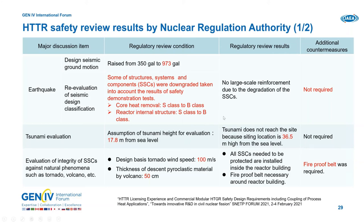And then, if not successful, that's very severe, in case of seismic motion. Okay, next one is a tsunami evaluation.